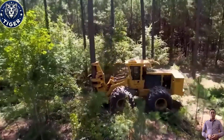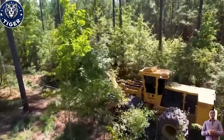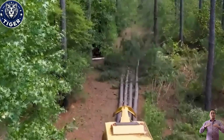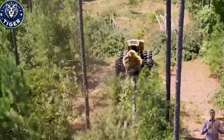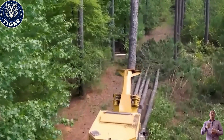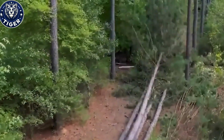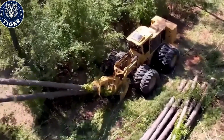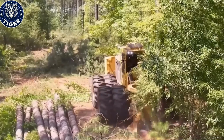The Tiger Cat 724G logging machine is a game-changer in the forestry industry, boasting a maximum cutting capacity of 30 inches in diameter. It ensures quick, precise, and accurate cuts, setting a new benchmark in timber harvesting. This machine redefines efficiency and productivity, making it an indispensable tool for modern forestry operations.